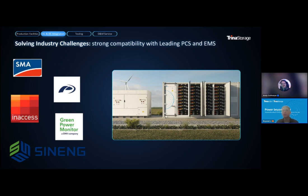So with that in mind, until this month, we have already sent 2 Elementa 5 MWh units to the United States in order to be tested and validated with the local PCS suppliers and EMS suppliers. We are expected to have our Elementa 2 units fully validated in order to provide our customers with a more well-positioned system.